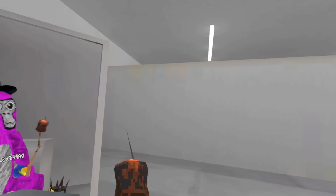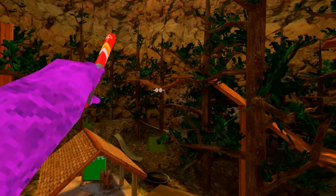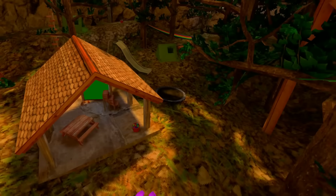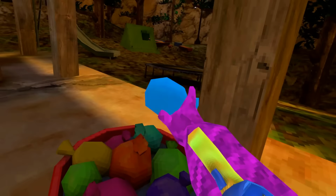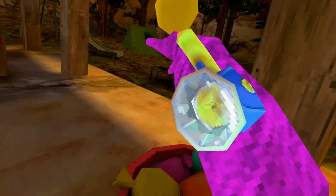Ooh. And you can just spam it. You can just shoot at people. Doesn't do anything, but you can have a firework war. Yeah. And as well as that, you got some water balloons that are here, and you'll find some water balloon buckets all around. You can just have some water balloons and water balloon around.